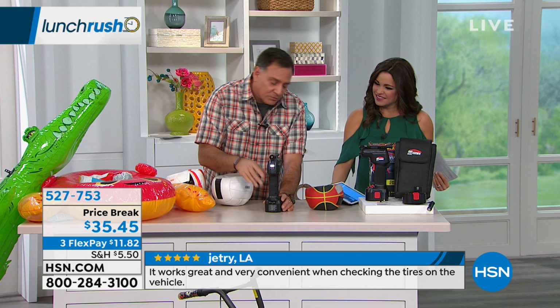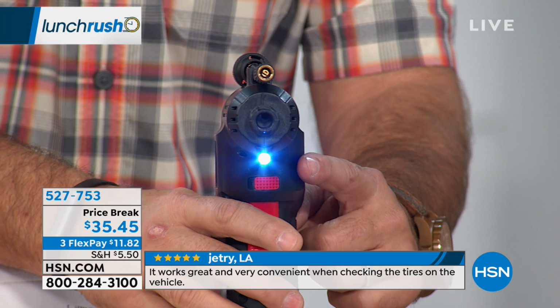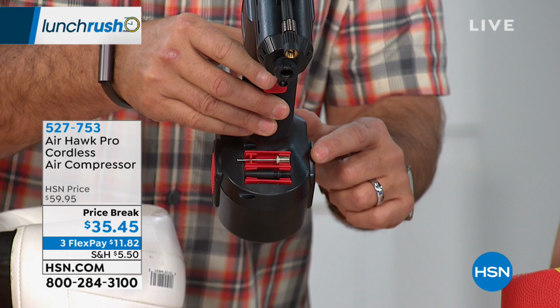If I turn this around, there's a flashlight built into the front of it, a little LED light that's going to come on so you can see what you're doing if you're working in the dark. Your accessories fit on the bottom right there. So you're not going to lose those, because I would. Yeah, trust me, me too. This little red trigger right there is how you turn it on and off.